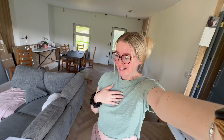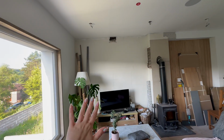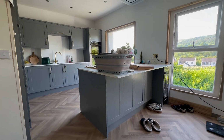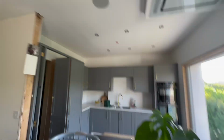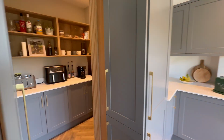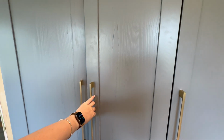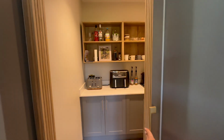We've got an exciting day today because we have got our media wall, which is going in this space. I think I explained this to you in the last vlog. The units come in for that today from Smile Kitchens. It's not looking the most aesthetic now with the washing basket on here, but this is our dream kitchen, if you haven't seen it before, complete with our walk-in pantry. These doors close to look like cupboards, and then we walk through to the hidden pantry.